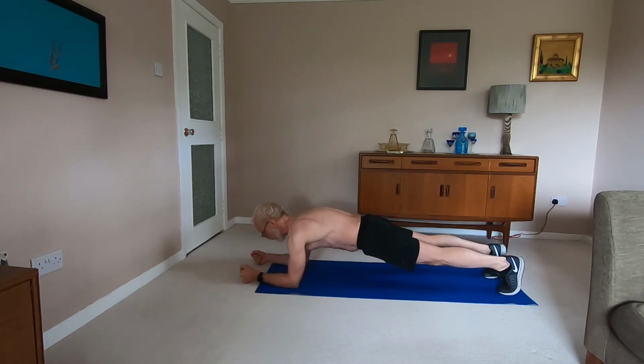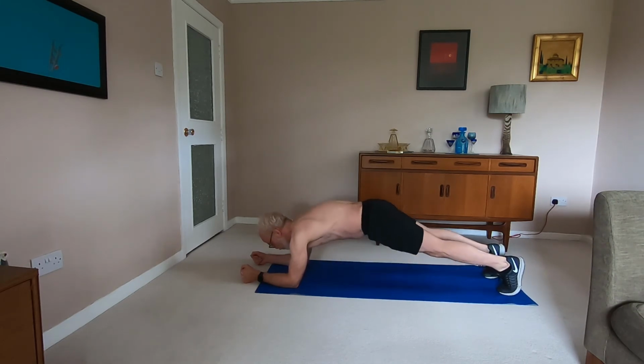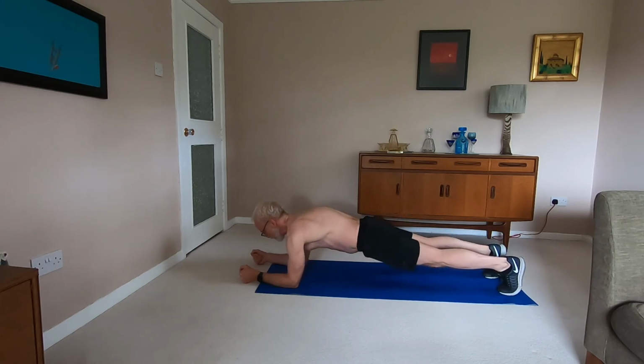What you need to be careful of is that you don't let your hips sag towards the floor or come up too high, because you'll lose the effectiveness of that. And similarly, when you're in this position, your anterior pelvic tilt will cause your lower spine to curve excessively like this. So what we want you to do is to pull your hips forwards by squeezing your core and squeeze your glutes, and then hold this for anything up to a minute.